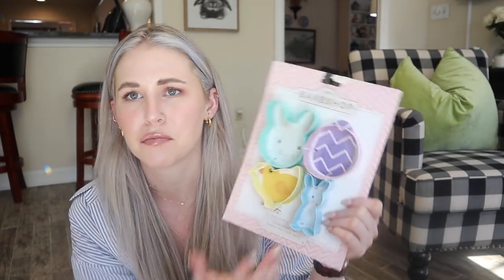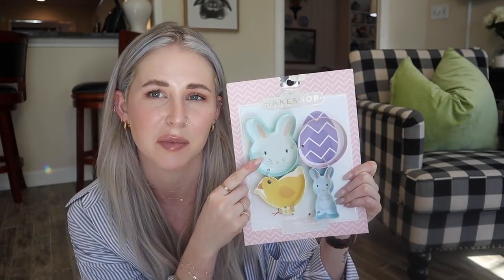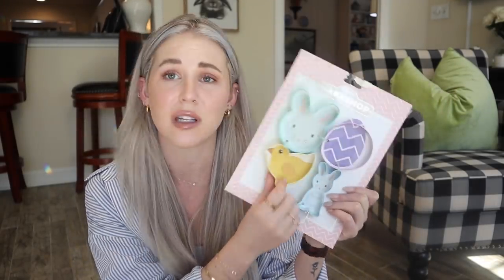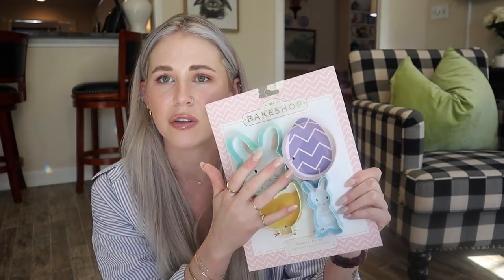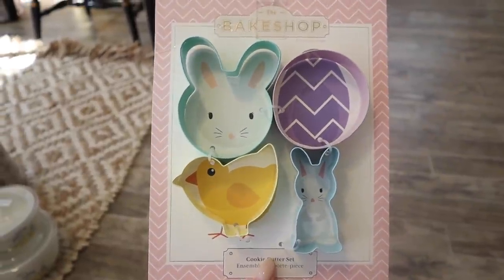So cute. I was also successful at Home Goods in finding a bunny cookie cutter. I actually found this whole set of cookie cutters and I just picked it up because it was so cute. I think for the Pop-Tarts that I want to make, I'm going to use this one here because it seems pretty simple. But this is adorable. There's two separate bunny cookie cutters. There's a little bird and there's even an egg, but this is literally just a circle so I can use this year round. So this is great. I literally don't own a cookie cutter, so I'm thrilled that I now have two rabbit cookie cutters.